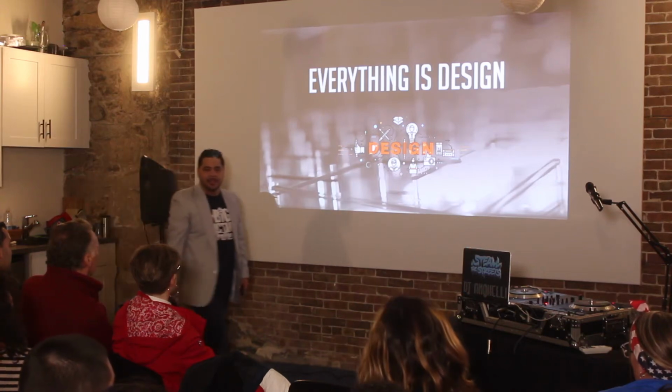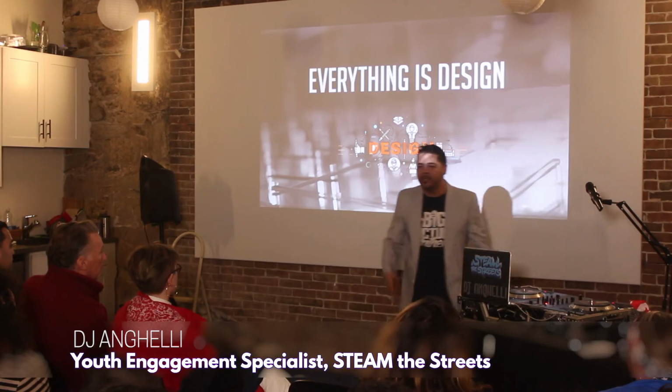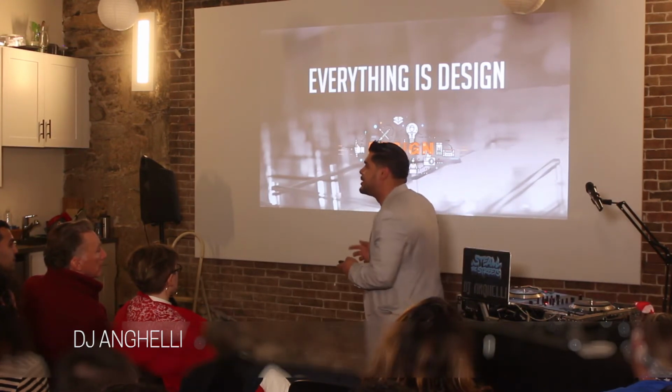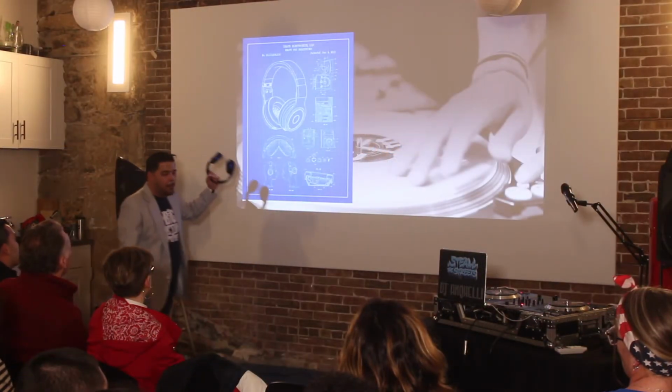Design is everything. Everything is designed, from how this turntable was designed to your cell phone or the pen that you were writing with. Everything has some sense of design behind it. There's an artistic view. So this is a real schematic, the real blueprint of Beats.